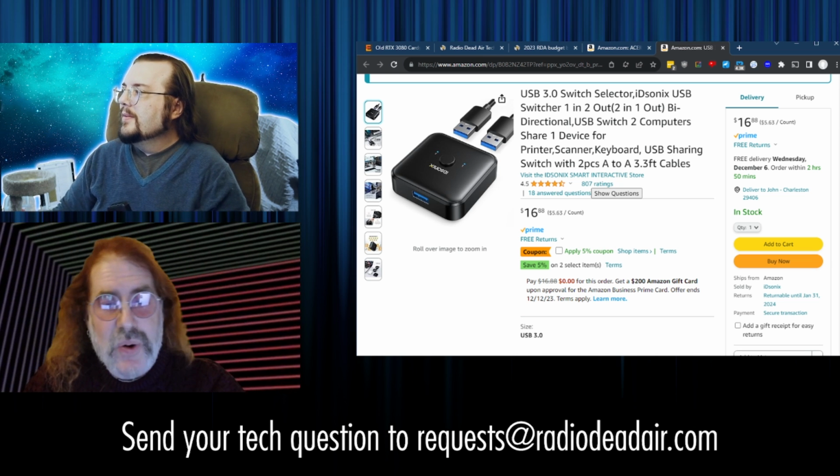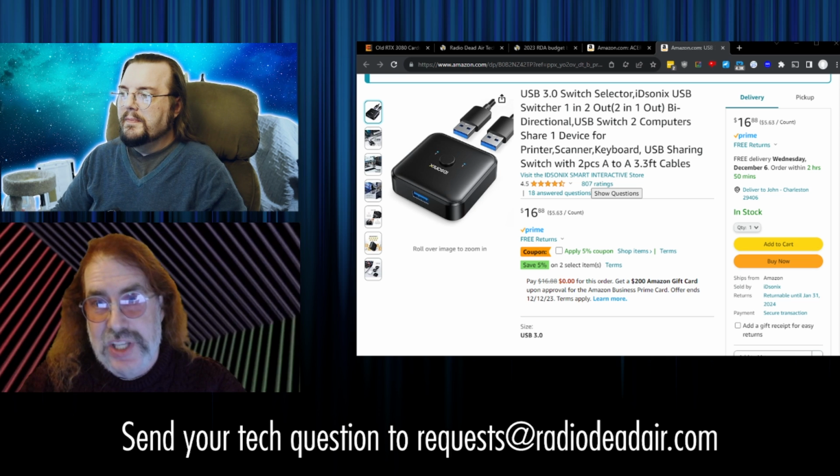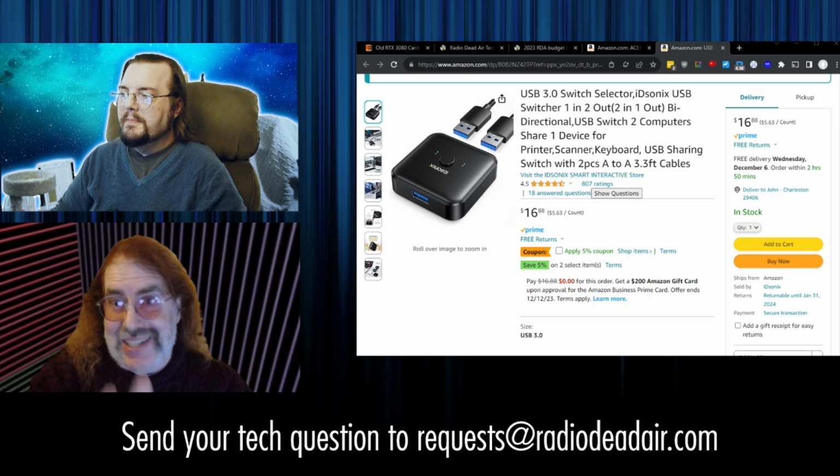There's another category of item similar to this that you'll find out there that'll say it's an on-off switch for USB devices. Often, this is what you have to be careful with.